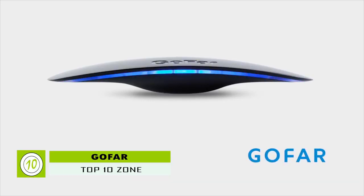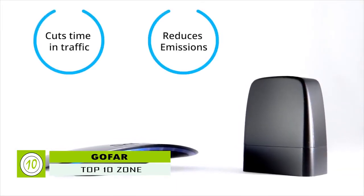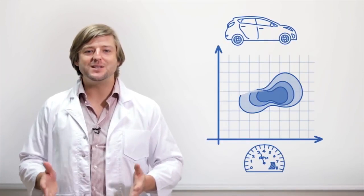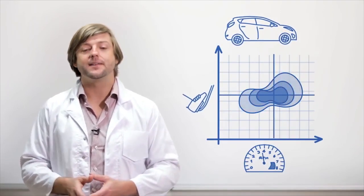GoFAR is an intelligent in-car device that empowers you to drive your current car smarter, cutting your time in traffic, your emissions, and your fuel use. It works by utilising the science behind your car's engine. For every engine speed, there's a sweet spot, an optimum throttle position that maximises your power and minimises your fuel consumption. It's where your car runs best.